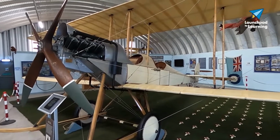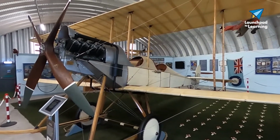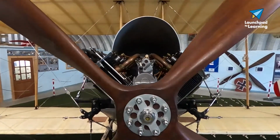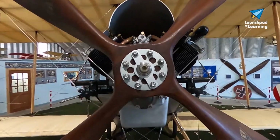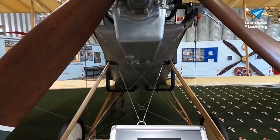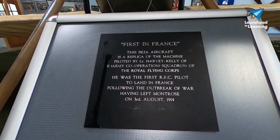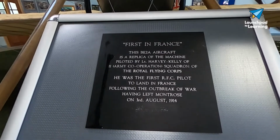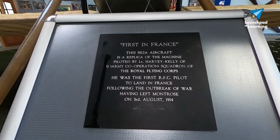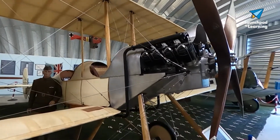This is a Royal Aircraft Factory B.E.2a, a very early British biplane developed by the Royal Aircraft Factory in 1912, before the outbreak of World War I. This particular aircraft was beautifully built by the volunteers of the Montrose Air Station Heritage Centre and represents number 471 of 2 Squadron Royal Flying Corps. Flown by Lieutenant Harvey Kelly, it represents the first aircraft to land in France at the start of World War I.